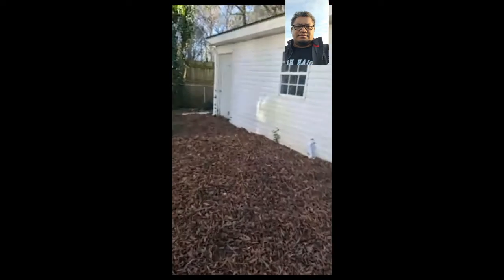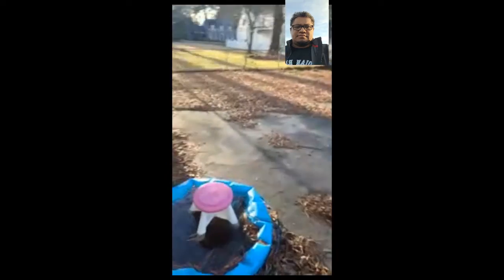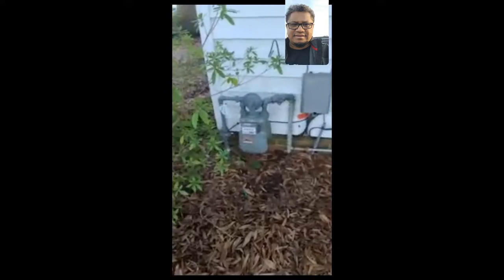Here is the detached garage that has been closed off and converted by the previous owner. They added a bathroom, and as mentioned earlier, they installed connections for a washer. We're going to see if the bathroom has been permitted. Most likely not, so we will need to address that. Here's more of the backyard. Here's the gas meter for the house.